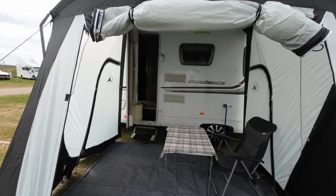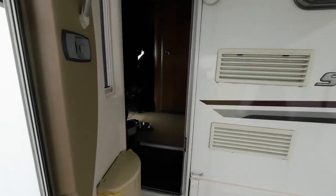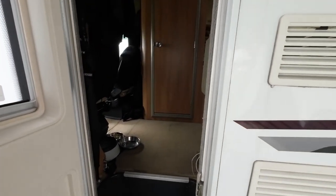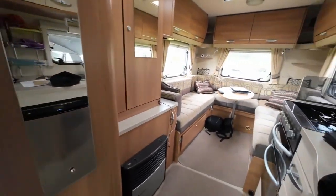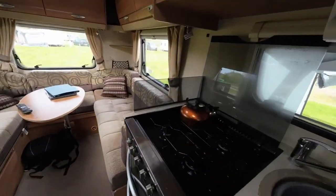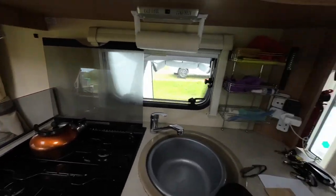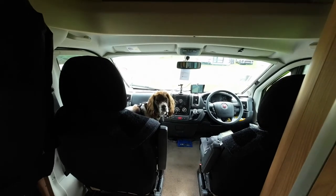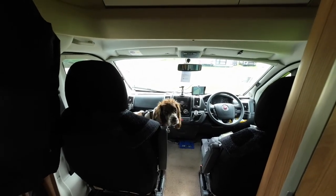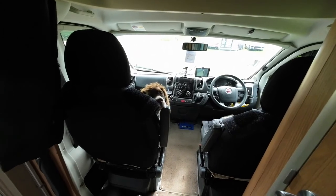So we're going to go back in now, sort a little bit of lunch out and get back out for you. I can hear the kettle boiling. Let's go and switch that off. There you go. And there we've got Skye sitting in the front waiting patiently. She'll be eager to get down on the beach. So we'll catch you all soon, guys.